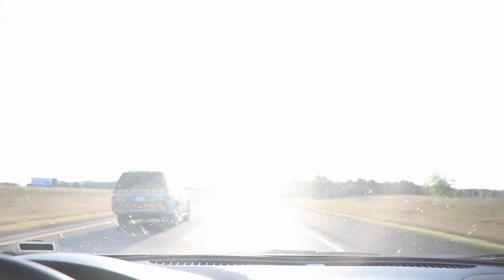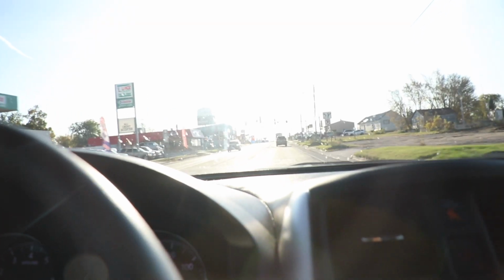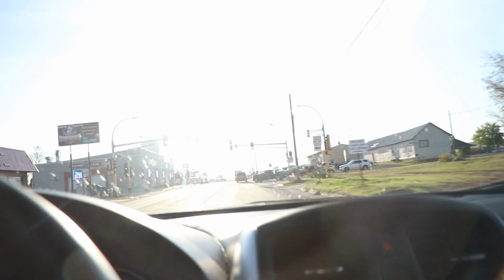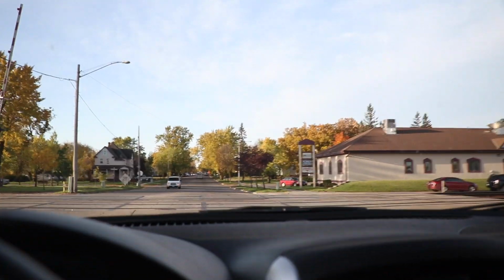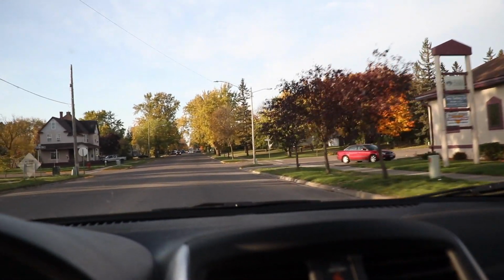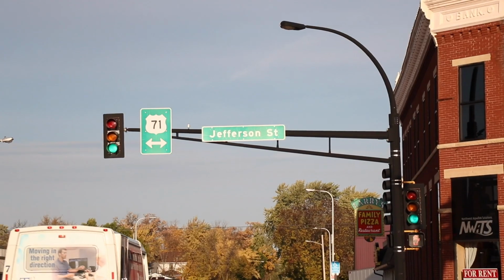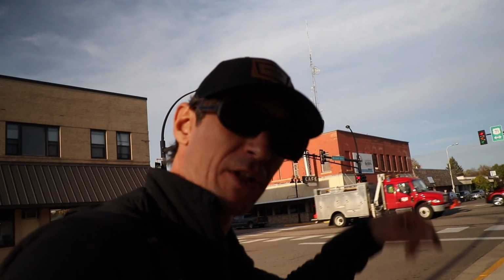Oh, heading east first thing in the morning. Why am I always driving into the sun? All right, we rolled into the town of Wadena. We're making a turn off the highway here. Trees are changing. The colors are beautiful out here. Okay, here we are on South Jefferson Street. The snow has not hit yet. They said it's coming Friday. Today's Wednesday, so we got a couple days. A little chillier, pretty loud. Let's wait till we get inside.